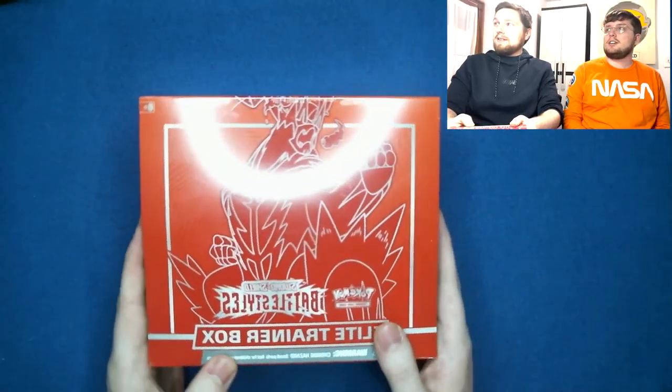But anyways, we're starting off the New Year the correct way, the best way. The correct way being opening Pokemon cards, a ridiculous amount of Pokemon cards, might I add. So we have here for us today a trainer's box of Battle Styles to open up.